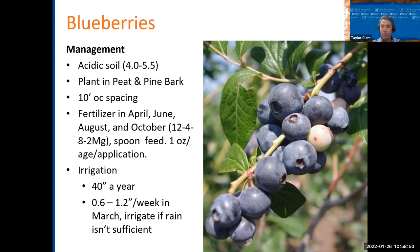And that 2 is going to be magnesium, which is going to be important because your blueberries need a higher rate of that compared to other fruiting trees. So make sure that you are following those nutrient recommendations. Otherwise, your blueberries will not produce, and they will not produce well. They need about 80 inches of water a year. Sorry, 40 inches of water a year.